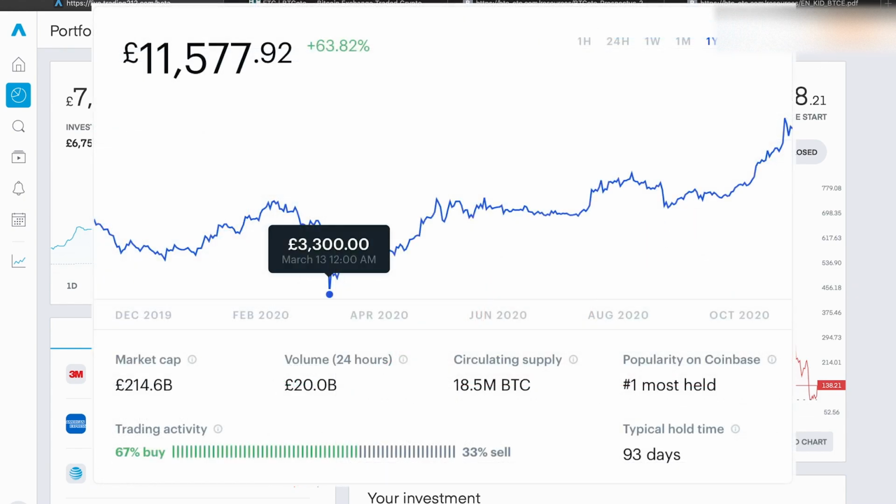Bitcoin this year has absolutely skyrocketed again, and it's one of the best performing assets of the year. You can see it had a low of around £4,000 and it's shot up now to just under 12,000. So many people want to try to get in on this and buy Bitcoin as it's rising, and hopefully catch it before another bullish market where it absolutely skyrockets again.